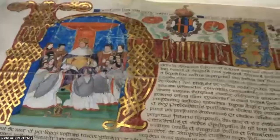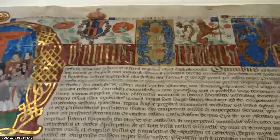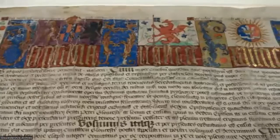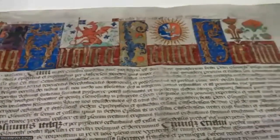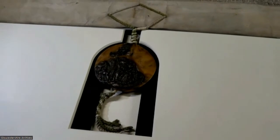And then if we move along a bit, we can see some other lovely decoration. We can see some Tudor roses, some strawberries, a lion. We keep going across. We've got the Welsh dragon, which is lovely. Really a very beautiful charter. And I'll just show you the wax seal at the end. We'll talk about the wax seals a bit more in a moment.